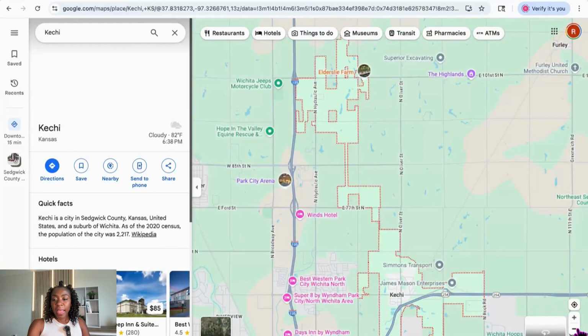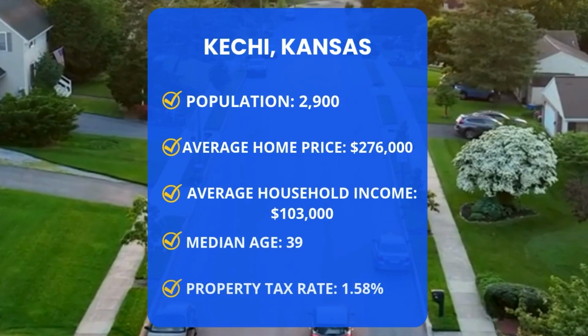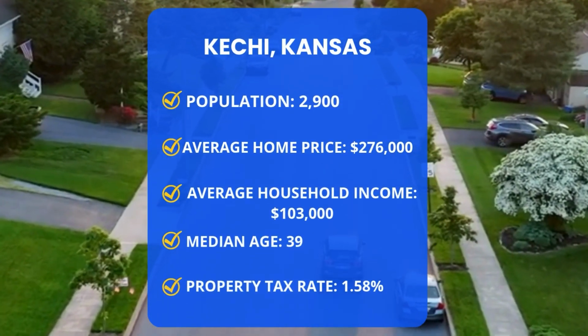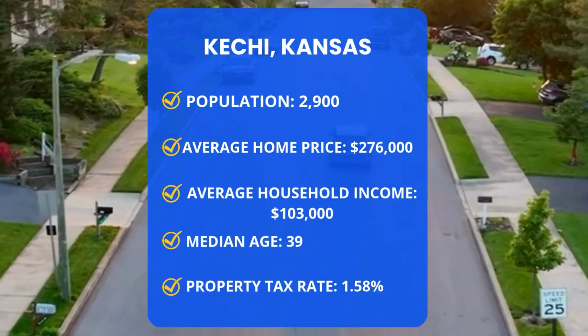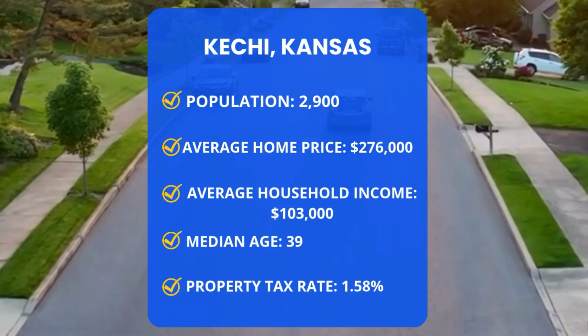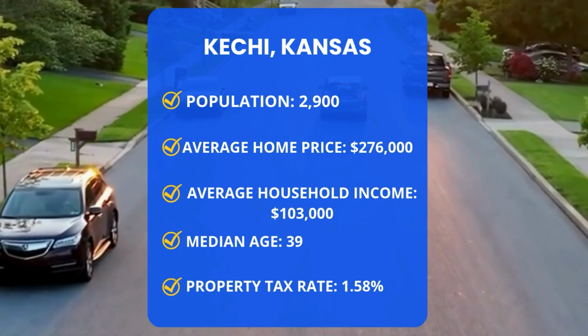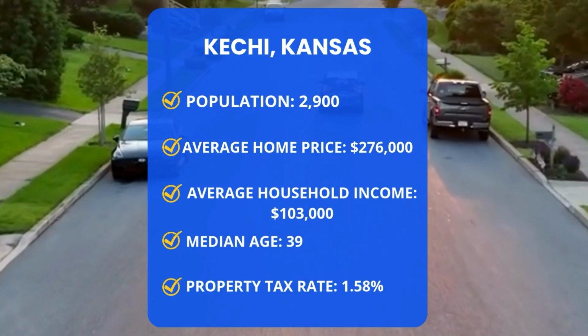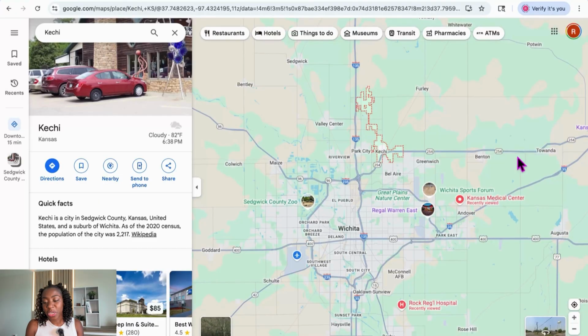Okay, so Kechi, you can see, is located north of Wichita, just north of Bel Aire. Population in Kechi, 2,900. The average home price is $276,000. Average household income, $103,000, and the median resident age is 39. Property tax rate in Kechi is 1.58%. On a $300,000 valued home, you would pay $4,739 in yearly property taxes.